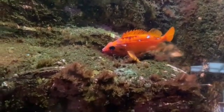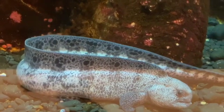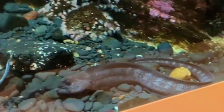Actually, both wolf eels are also fish. So they're not true eels because they have this fin. True eels don't have that. But eels are also fish as well. But these are two more wolf eels that we raised from when they were really small. And then a black prickleback. It's kind of hard to see, but they're kind of long like an eel too. They just kind of put their body into a crevice like that and hang out.